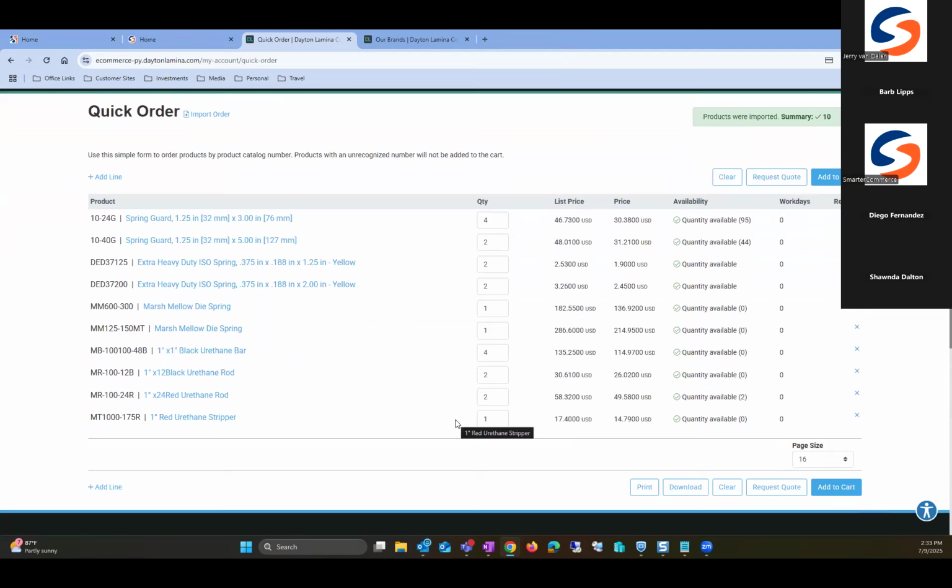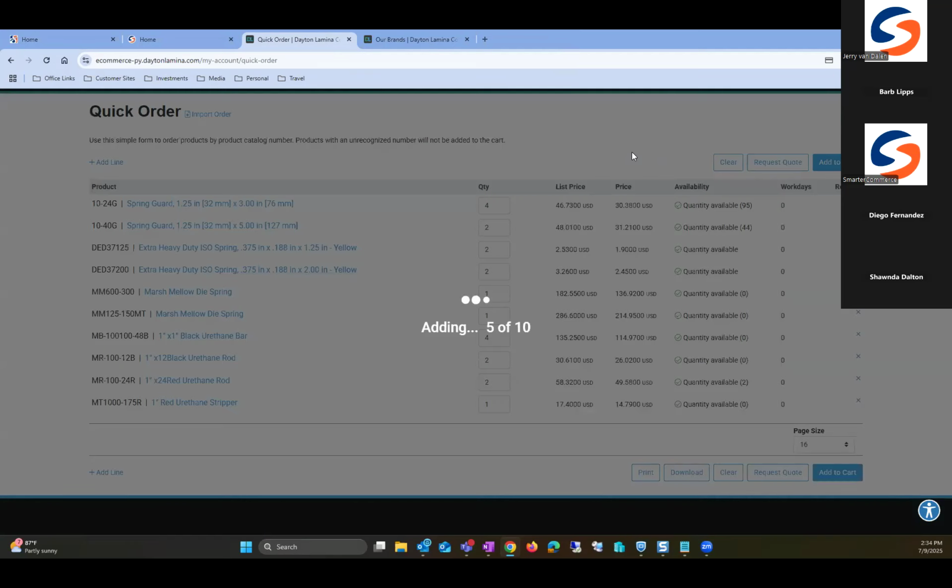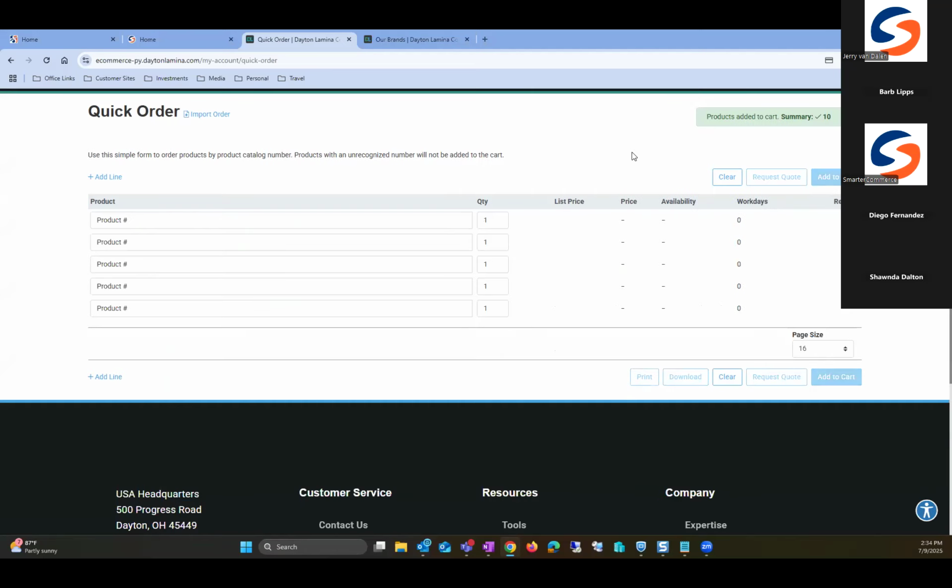I imported that in, and now I'm ready to add all of that to my cart, showing me list price and my calculated price, along with availabilities. Everything is available, and I can just go in and add it right into my shopping cart so that I can go through and check out quickly.